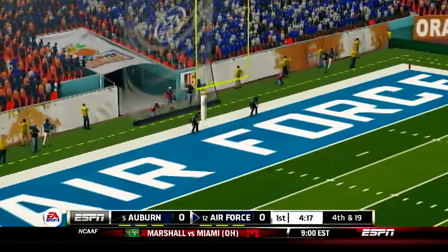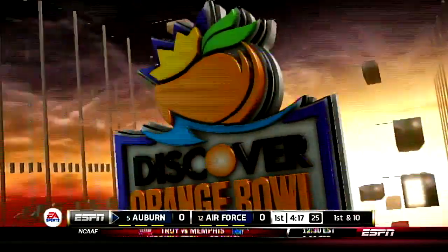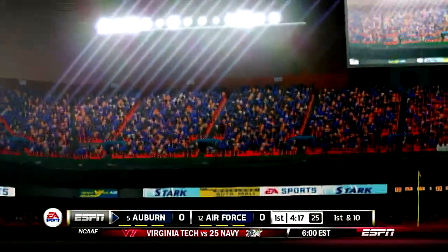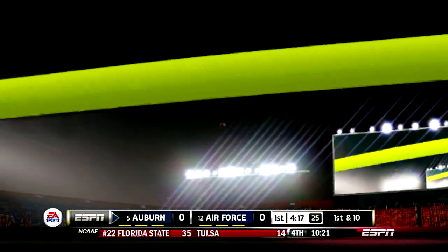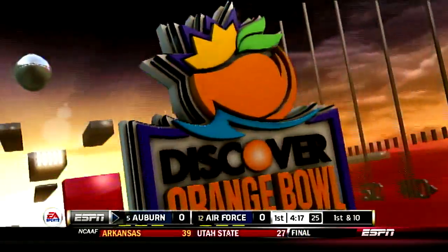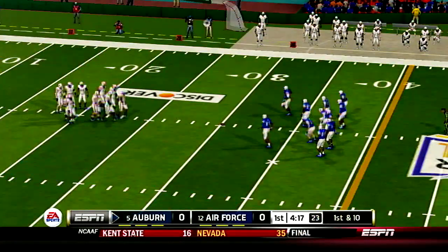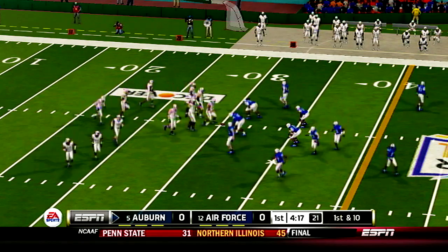Kicks up. Not a very good attempt there for the sophomore kicker. No score here. This is a fun game, and I think we're going to see a lot of interesting football before it's over.